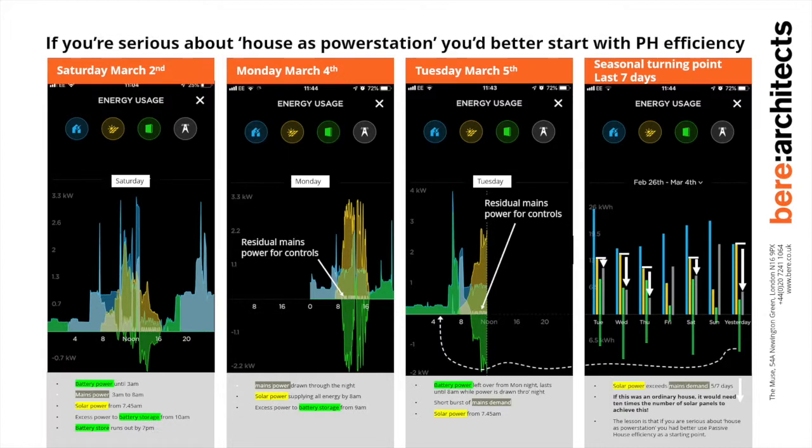And then over on the right-hand graph, you'll see that 5 out of 7 days this last week, we've had solar energy exceeding the grid energy. So more solar energy has been going into the building than grid energy.